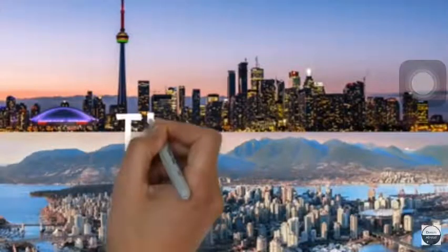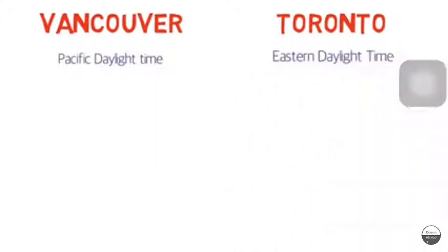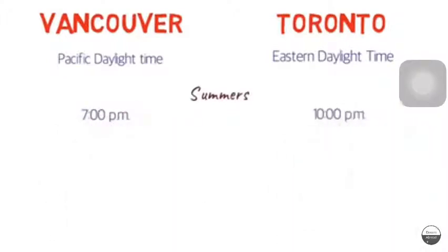Okay, now coming over to the time zone. I'm sure not everyone would be aware that Vancouver and Toronto are in different time zones. Vancouver is in Pacific Daylight Time and Toronto is in Eastern Daylight Time. So let's talk about summers. If it is 7 p.m. in Vancouver, then it would be 10 p.m. in Toronto. There's a difference of 3 hours.